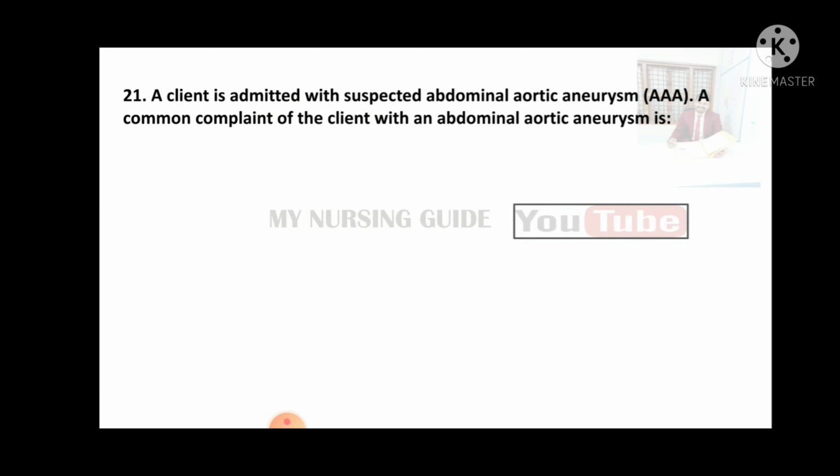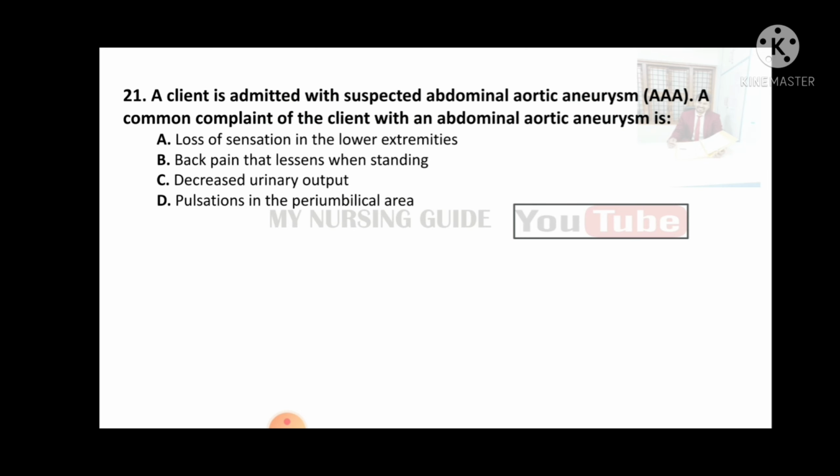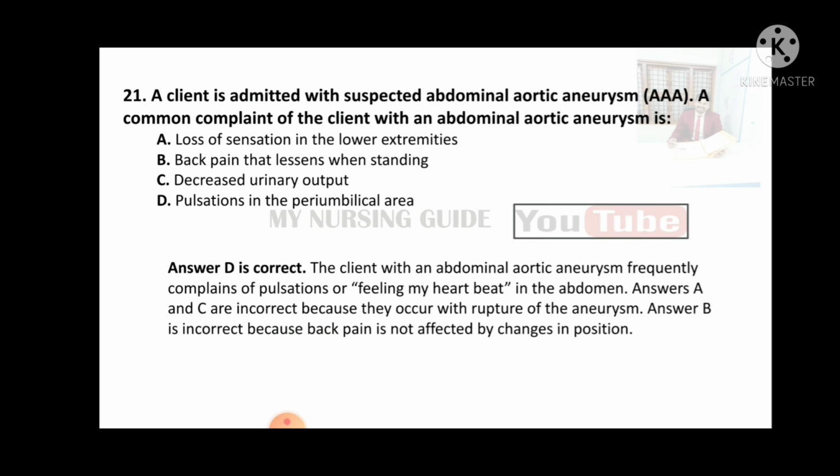21st question. The client is admitted with a suspected abdominal aortic aneurysm. A common complaint of the client with an abdominal aortic aneurysm is: option A, loss of sensation in the lower extremities. Option B, back pain that lessens while standing. Option C, decreased urinary output. Option D, pulsation in the periumbilical area. So option D is the correct answer.